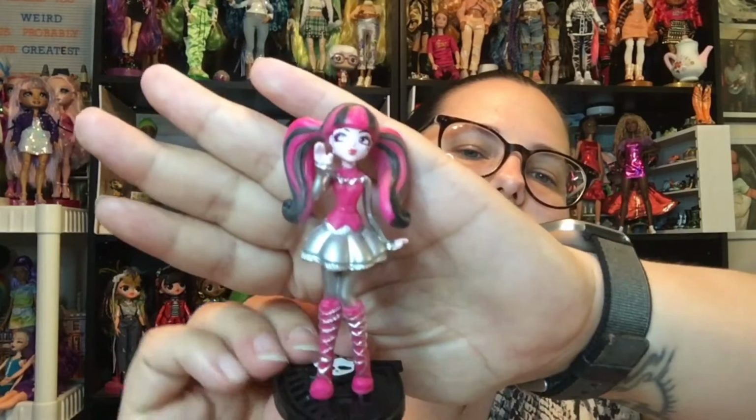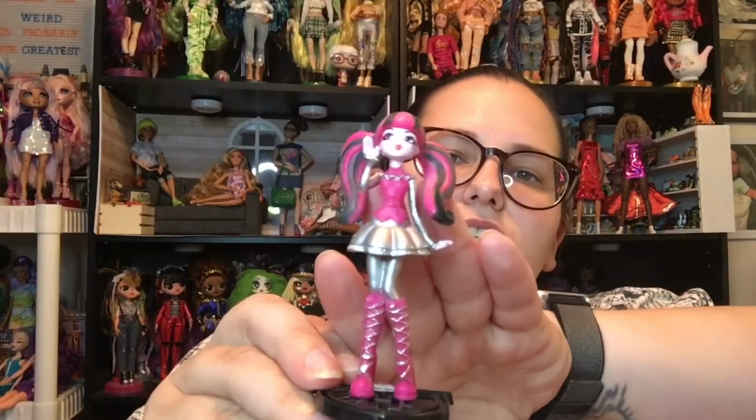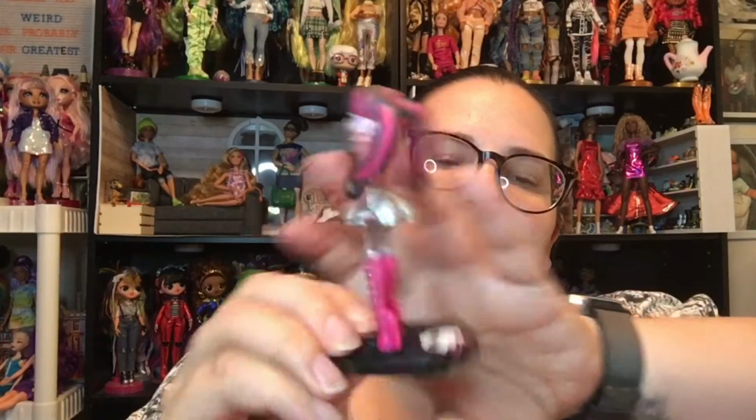I like her little silver skirt. I like her little base plate. Has a little skullette on it. She's very cute. Very cute.